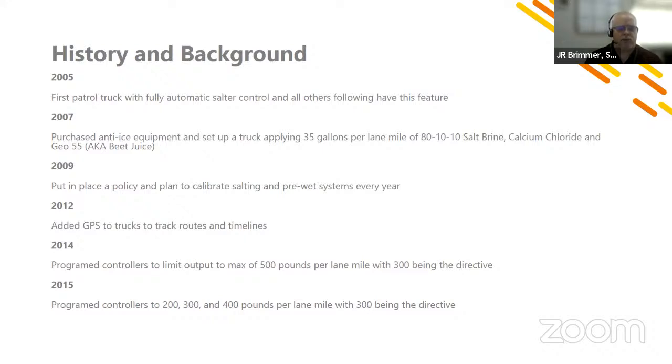This started to help us really look at our routes. We have routes drawn out on maps, but now we could replay route tracking and see how we did the routes and what might be the best. It also gave us an easier way to see the miles and time lines to do jobs and projects. That was the start of adding one more aspect to the overall salting end of it. So in 2014, we had our controllers, even though we were still saying that 300 pounds is a directive.